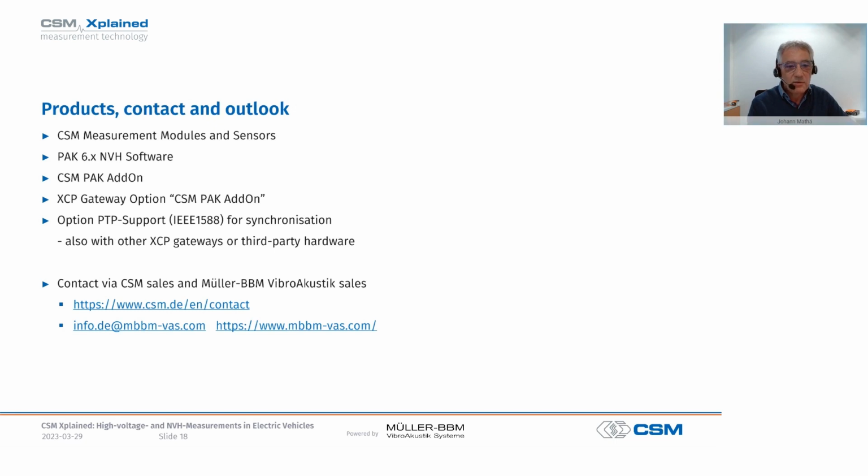Here also is an overview of what's necessary: the CSM measurement modules and the sensors for it, the PAK NVH software, the new CSM PAK add-on, and this also for the XCP gateway, and for synchronization, the option PTP support.